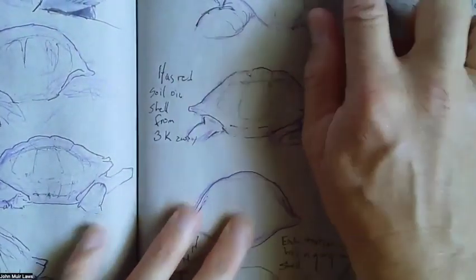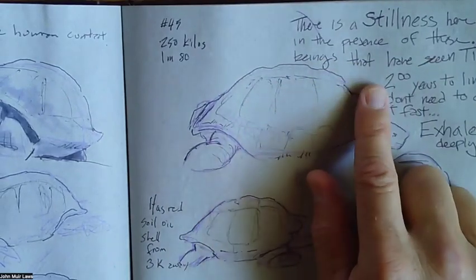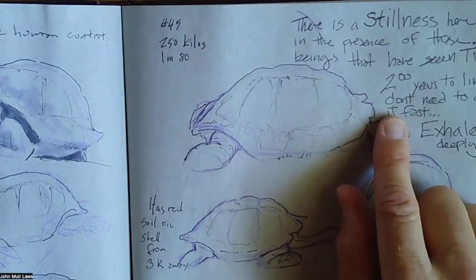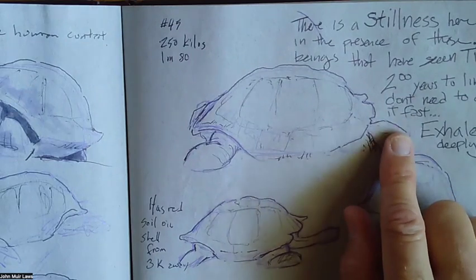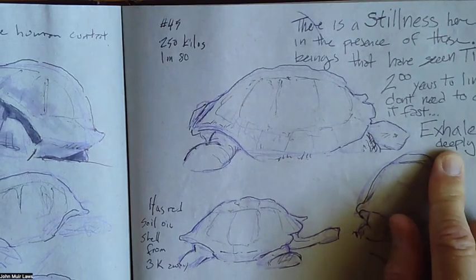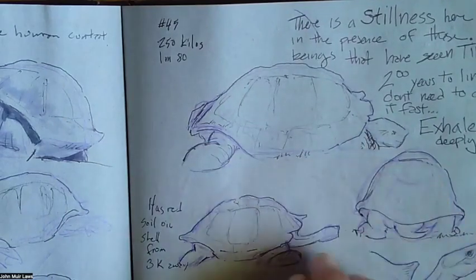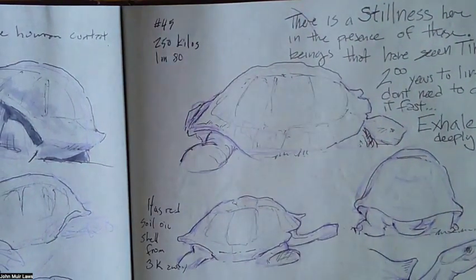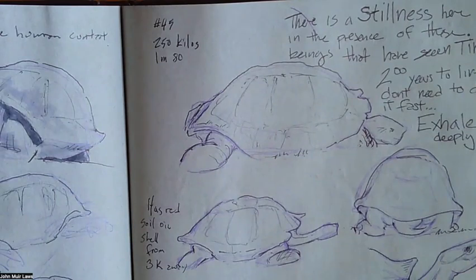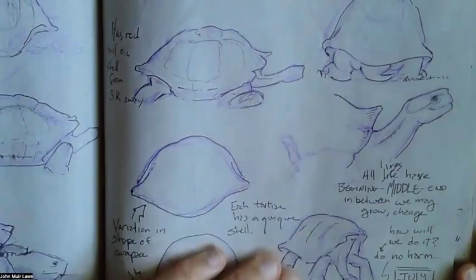But this is kind of an interesting thought here. There's a stillness here in the presence of these beings that have seen time. 200 years to live. You do not need to do it fast. And then I wrote, exhale deeply, because these tortoises will often just sit there, completely silent. And then you'll hear one of them suddenly give out this deep sigh. They'll just kind of go, it's this wonderful deep tortoise sigh.